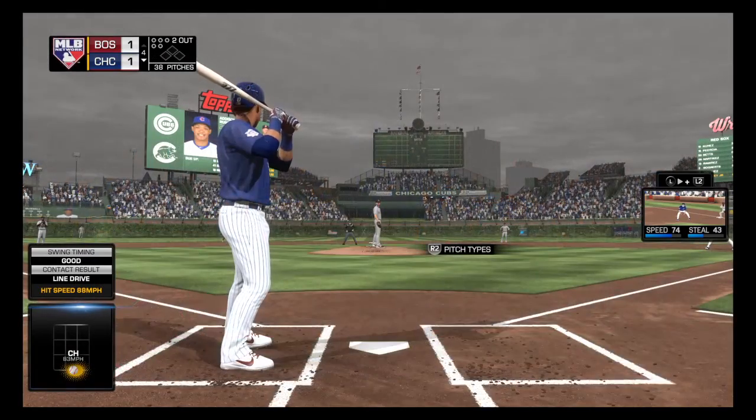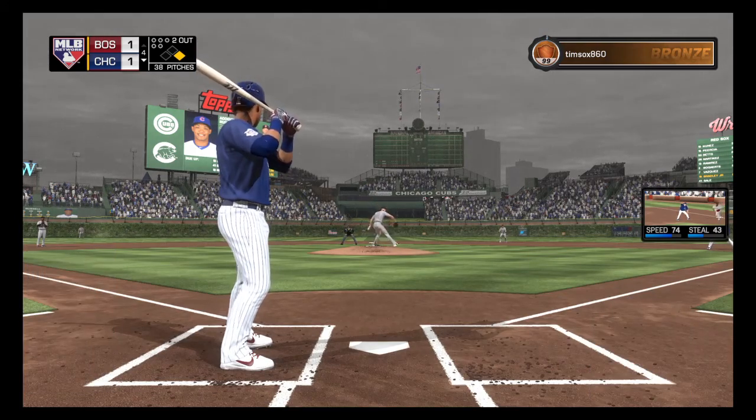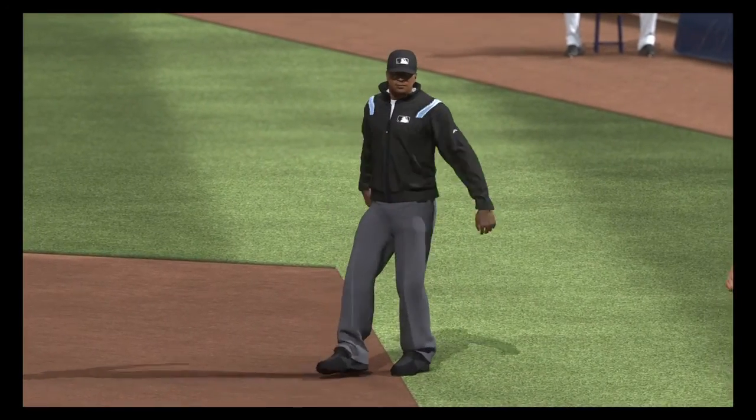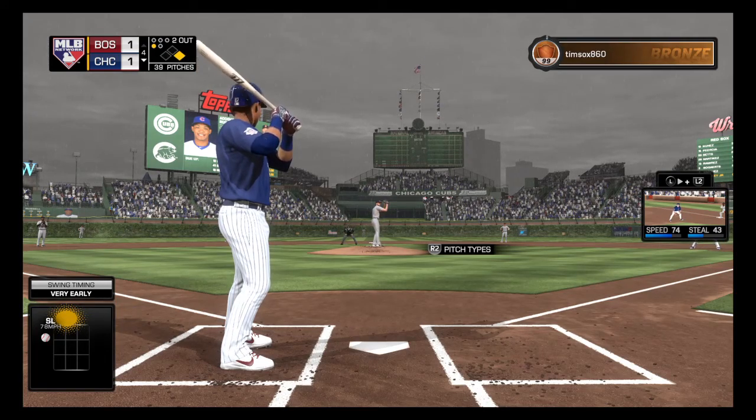So stepping in, Addison Russell, trying to keep things going now with a runner at first following the RBI single. Ready with the first pitch. Here it comes. And now a check swing, but did he hold up in time? No, swung the bat, says Clyde Washington. It's strike one.